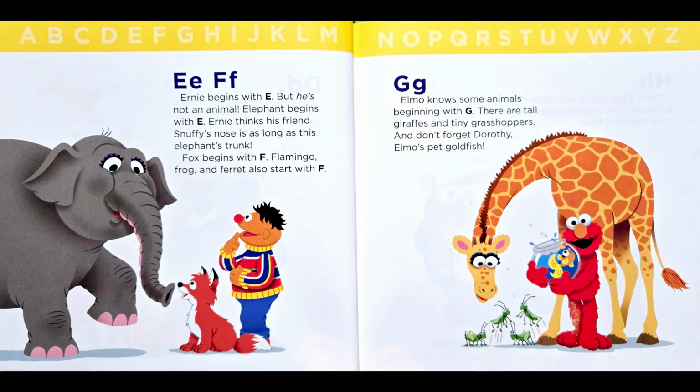F. Fox begins with F. Flamingo, frog, and ferret also start with F. G. Elmo knows some animals beginning with G. There are tall giraffes and tiny grasshoppers. And don't forget Dorothy, Elmo's pet goldfish.